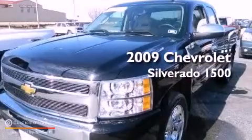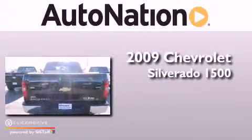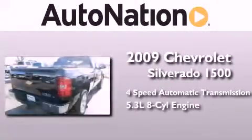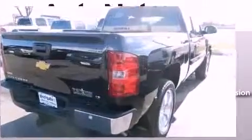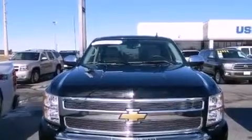This is a 2009 Chevrolet Silverado 1500. This truck has a 4-speed automatic transmission and a 5.3-liter V8. Its top features and packages include the value package, a navigation system, a remote start feature, traction control and stability control systems, a DVD player, XM satellite radio, and a tire pressure monitoring system.